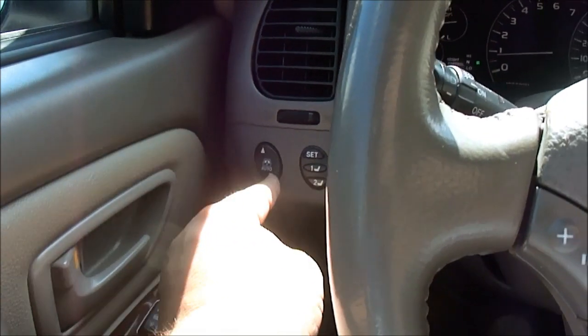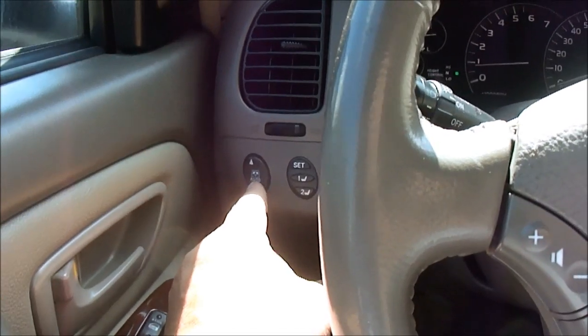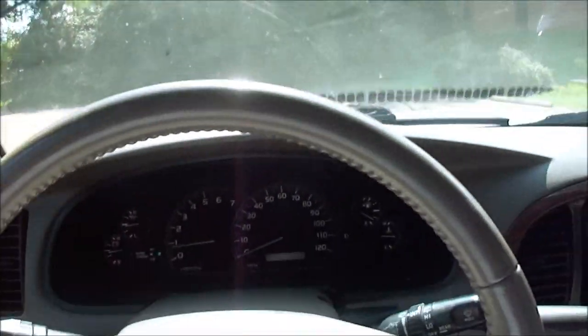That's all this stuff. Oh, that's the rear sliding window. It goes, then the tailgate goes up and down. Your memory seats, locks and everything. It does have one key, one remote. Take you on a drive.